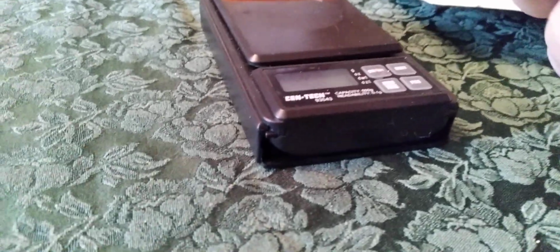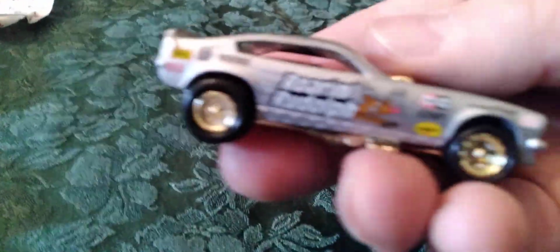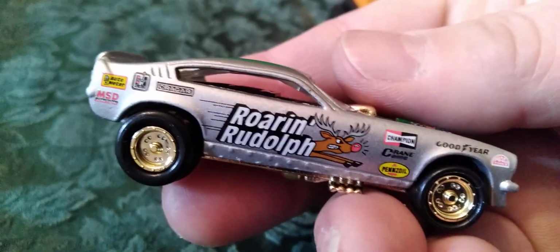We're going to catch his weight and we're going to send him. A lot of Johnnies, you got to just send them dry and see what happens. 58.5, really nice weight on him. Okay, let's take a little closer look at what we have here in terms of the tampos and things like that. The reindeer is great.